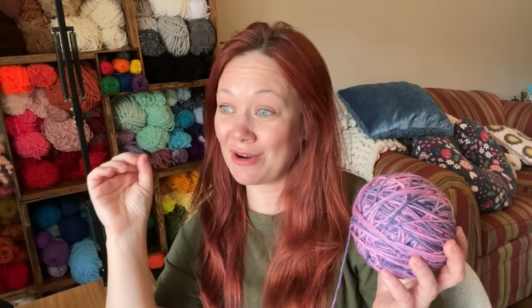Okay, so let's start by talking about this one right here, which is made in the merino wool yarn, the Get Knit Faced yarn, which is funny to say. But this yarn, I did have to work into a ball myself, which I had much more success with this time than I did with the Malabrigo yarn. If you watched that video, you will know it literally took me hours because it got all tangled up.